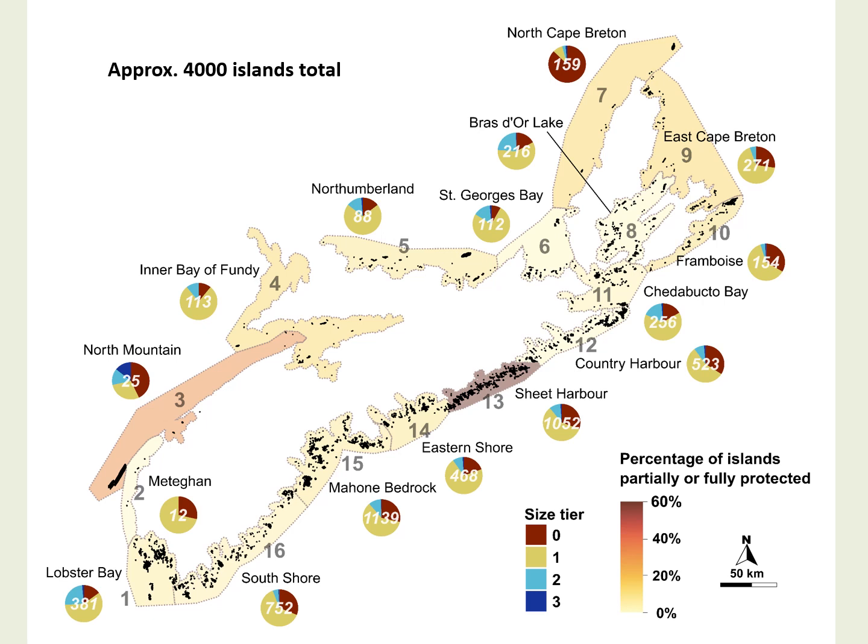Before continuing further, I'd like to highlight the importance of ecological representativity to the project. Shown here is the distribution of islands around the coast according to 16 unique coastal segments, the segments being adopted from work done by Michelle Greenlaw et al. Not surprisingly, islands aren't evenly distributed along the coast, and they're very abundant in some coastal segments, such as in the Sheet Harbor area, compared to others.